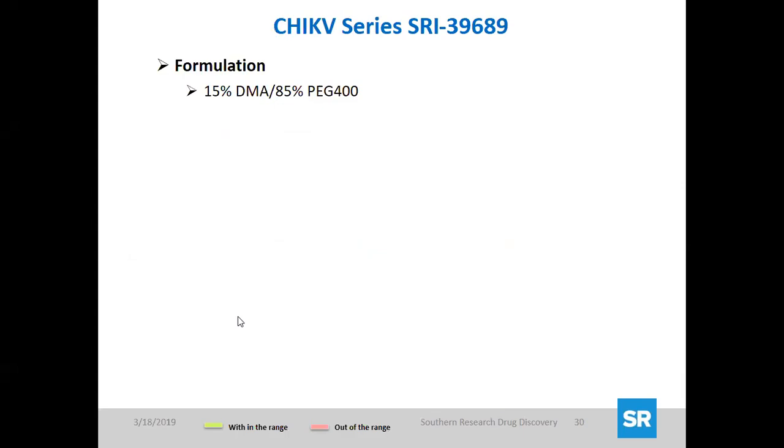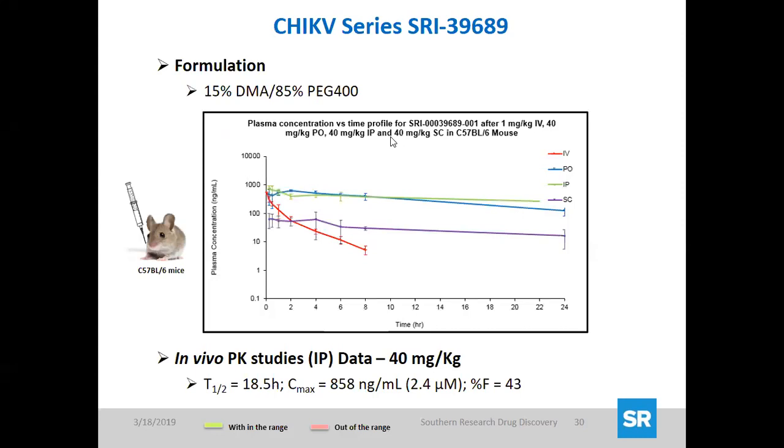So we tried different formulations. We came down to this formulation, which is 15% DMA and 85% PEG-400. We took this compound to in vivo. This is the graph. We generally take all four routes with a single dose of 40 mg per kg. IV is always 1 mg per kg. And then we have 40 mg per kg of PO, IP, and SC using this mouse strain. As you can see here, one is better than the other. So this gives us an idea which is the good route for our animal studies. So we selected subcutaneous injection in this case.